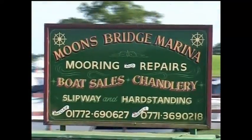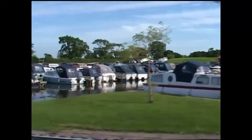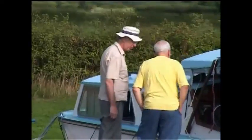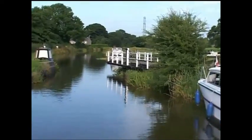Pat and Ted Jackson have developed Moonsbridge Marina from a farmer's field over the last 10 years. It provides moorings for 100 boats, but in spite of that and several other new marinas, the Lancaster is still desperately short of mooring space.